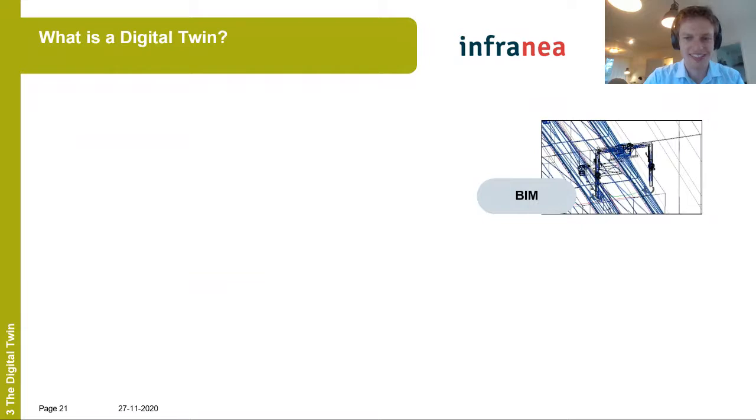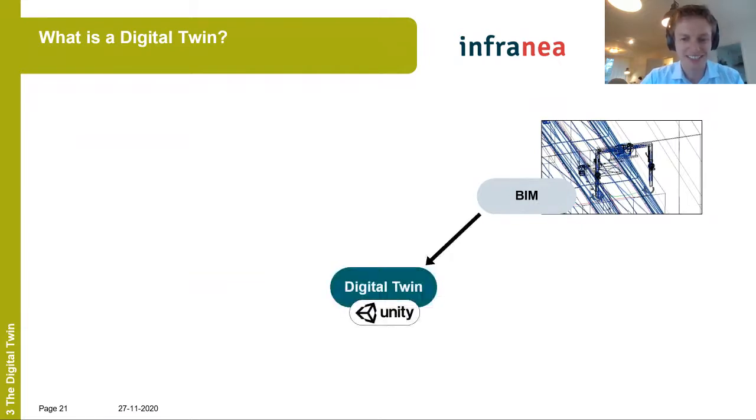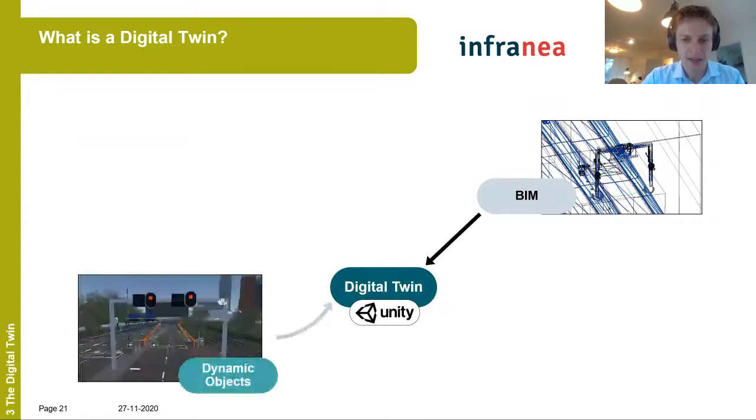Can you click, Jeroen? Yes. The next step is to add dynamic objects to the digital twin. And these objects, such as traffic lights, cameras, and traffic, have identical behavior to the real traffic lights and real cameras. And the cameras that are placed throughout the digital twin can be used to generate video streams. And these video streams can in turn be shown on a video wall, similar to a real operating station.